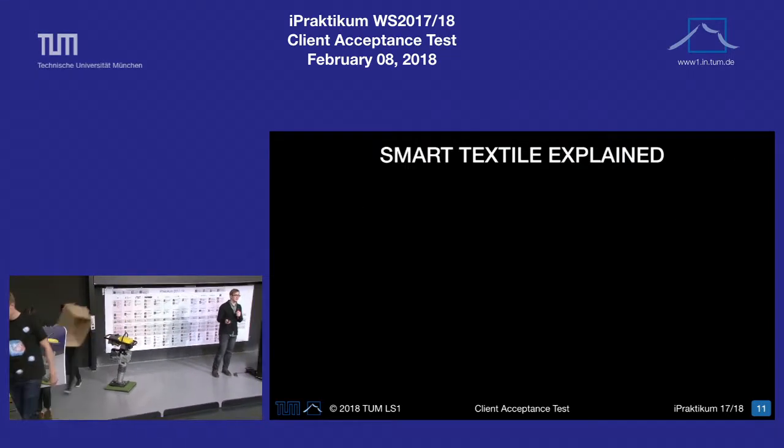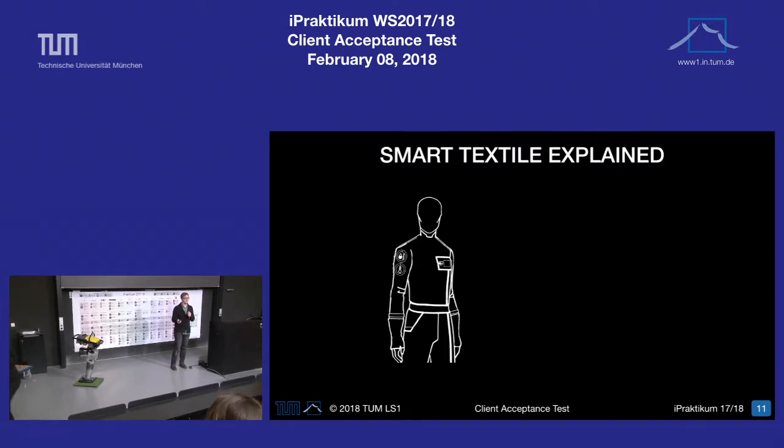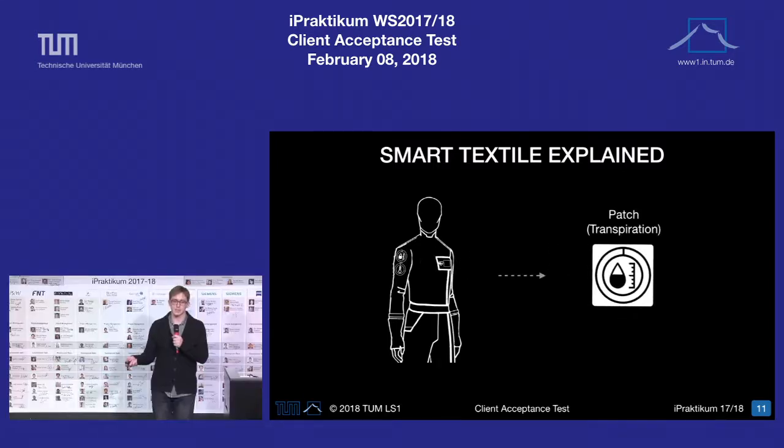So, but how do we train our TRICORDER to detect different smart objects? Let's take a look at the TEXTILE. TEXTILE is defined by patches. Patches serve as markers for the TEXTILE. And here things got challenging.